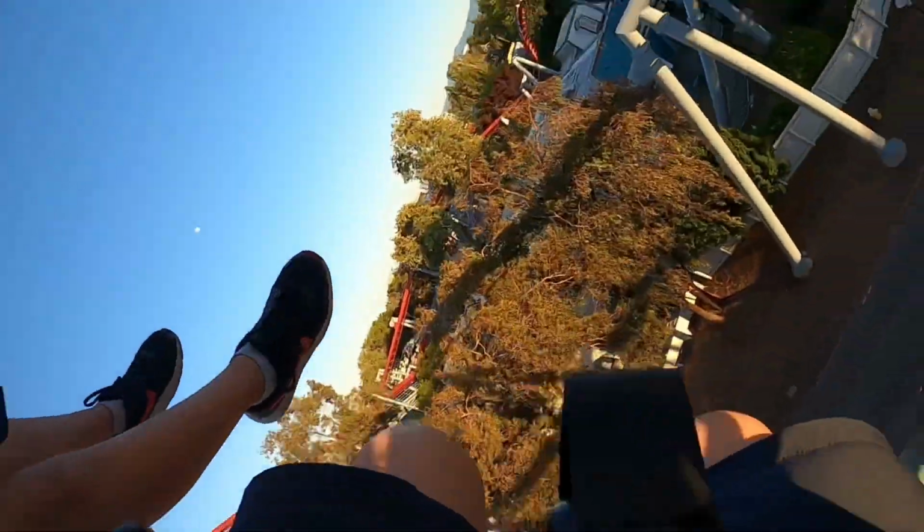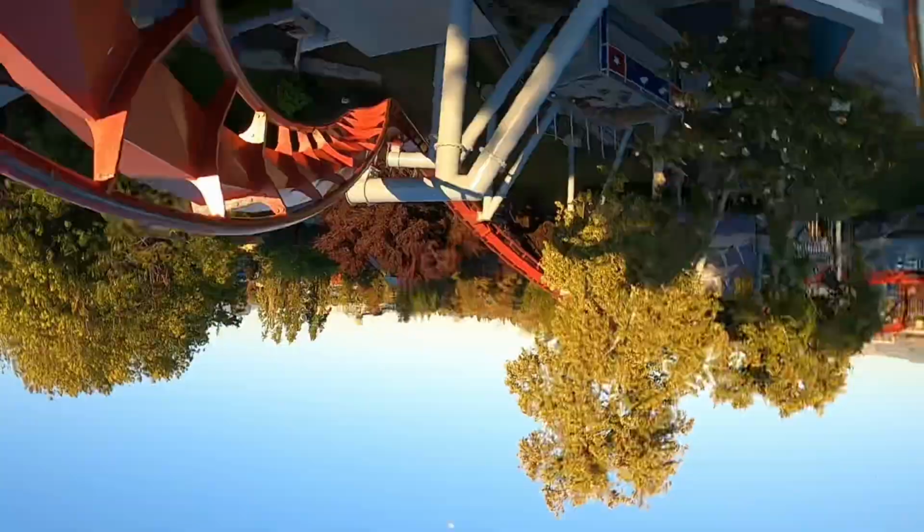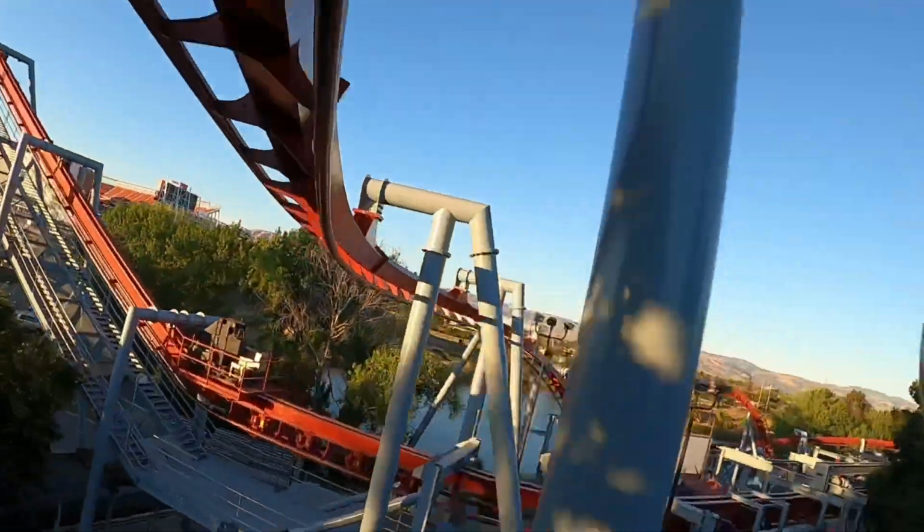Right after this, you go into your first inversion, which is a vertical loop. Then you do an inclined helix that goes into a 0G roll, which rolls so smoothly, and people who are standing outside the coaster can clearly see this, and it just looks amazing.